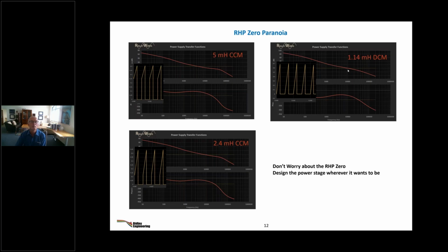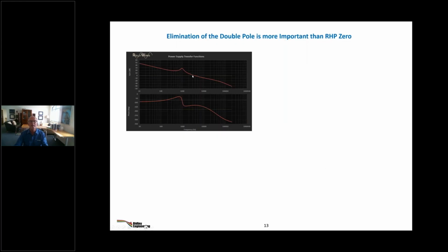So what's more important is that you get rid of the double pole, because when the right half plane zero restriction runs into the double pole, that's when you get into trouble. So in the good old days of design back in the 60s or the 70s or 80s even, the LC filter frequency might get pretty close to that right half plane zero frequency. And then suddenly you're designing a loop where you're in this region here where the phase is changing rapidly. So you can't do a good job. So the more important effect of DCM is to get rid of the double pole, not so much the right half plane zero. That just is what it is, and we don't worry about that.